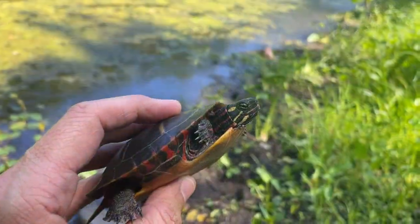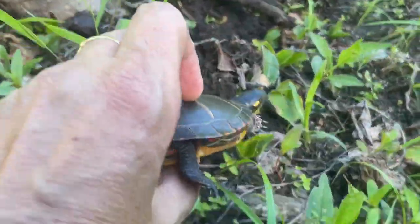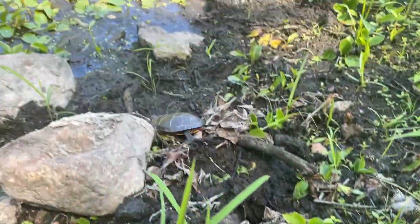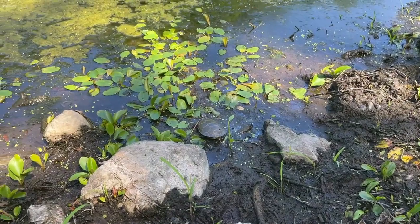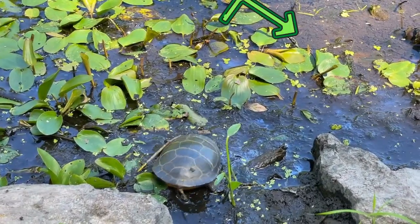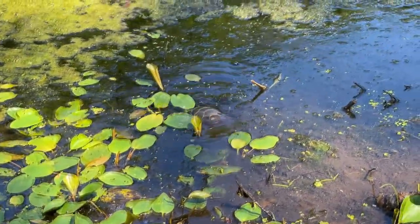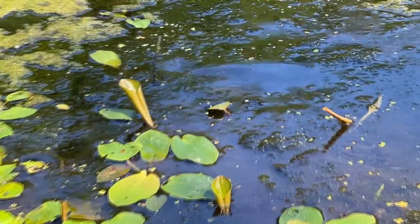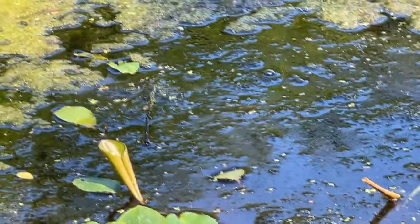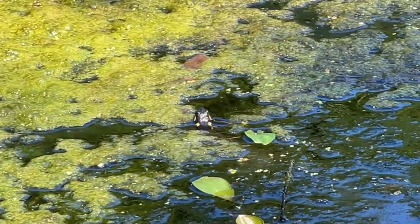Okay, little sweetie, have a safe and happy life. Now you can get in the water. There he goes. Is that as far as you're gonna go? Yeah, he's moving further. Oh, that was a frog just jumped in too. Bye, turtle. Yay. Oh, I can see his little head sticking up. Oh my gosh, how cute is that?